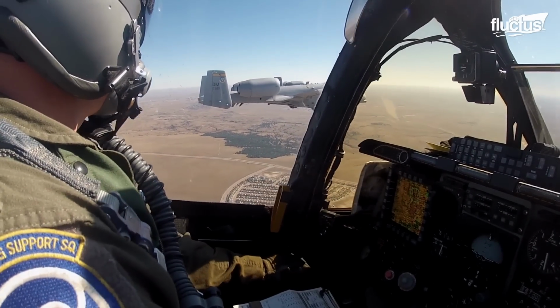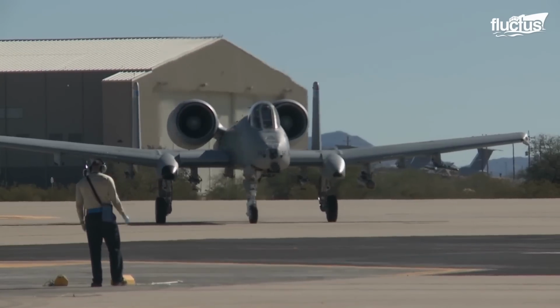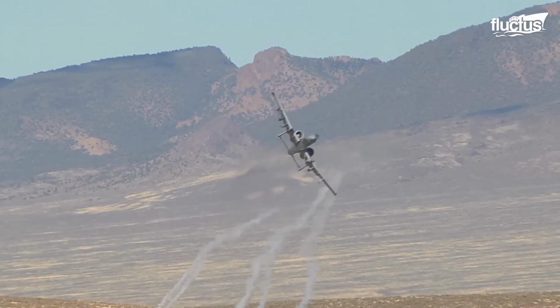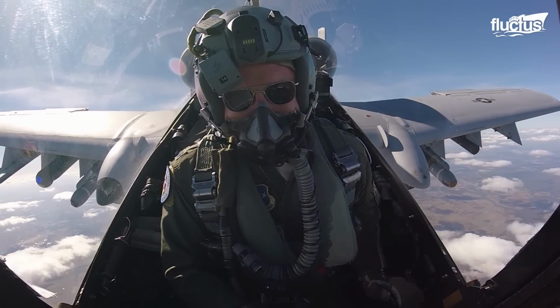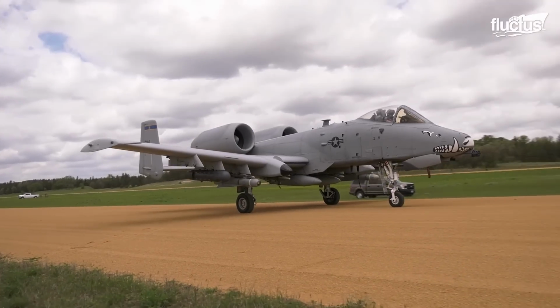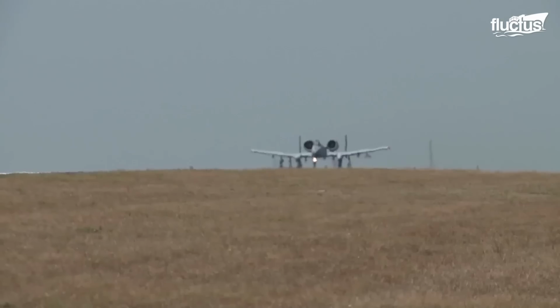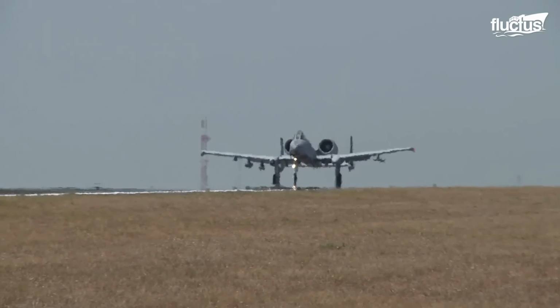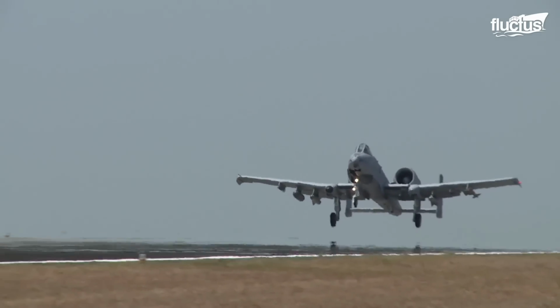Also known under the nickname the Warthog, the A-10 is a twin-engine jet aircraft mainly used against light attack aircraft and ground targets. Also designed to have a short takeoff capability, the A-10 Thunderbolt carries a weight of about 51,000 pounds at the time of its takeoff.